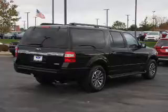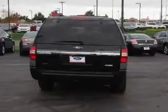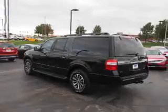The features include electric trunk, tow hitch, front tow hooks, auto-dimming mirrors, an alarm system, roof rails, keyless entry, independent suspension, brake assist, traction control.